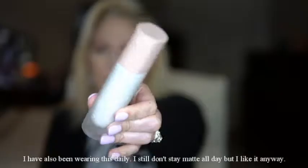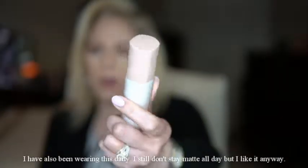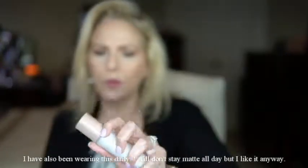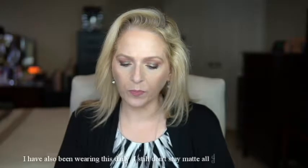Speaking of Fenty, I also am wearing today and trying out the True Matte Primer. It looks just like her other primer, that kind of pale rose packaging. It's just white instead, I think the color of the other primer is also kind of a pinkish, palish shade. So far so good.